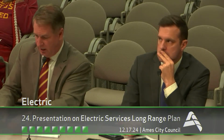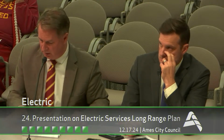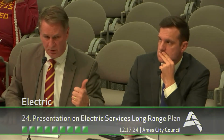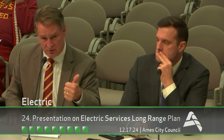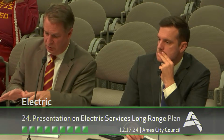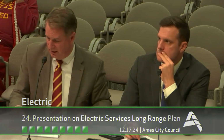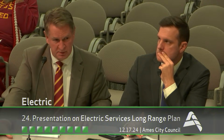So then you say, all right, I purposely want to be more green. How much wind makes sense? There's a lot of wind in April, not a lot of load. There's not much wind in July when it's 100 degrees. So you have to right-size the wind and maybe have some storage with that. And solar is great at noon. It's terrible at midnight.